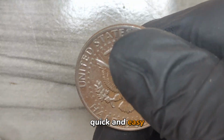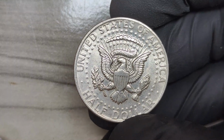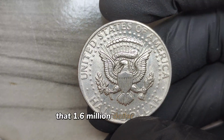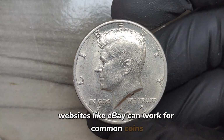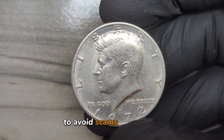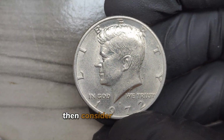Quick and easy, but you might not always get the top price. Great place to meet buyers and get multiple offers. This is where the big sales happen. That $1.6 million coin was sold at auction to the highest bidder. Websites like eBay can work for common coins, but rare ones should always go through professionals to avoid scams. My advice? If you truly think you have a rare coin, get it graded first, then consider auctioning it to reach serious collectors.